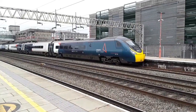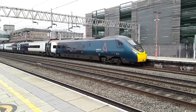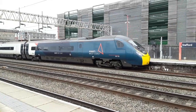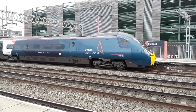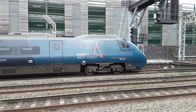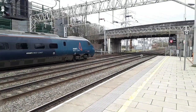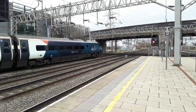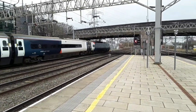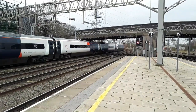Okay, 390136 is about ready to depart with the 1443 Avanti West Coast service to London Euston. City of Coventry.